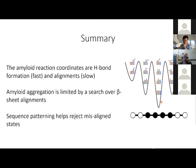So with that, I'll put up my summary slides. My 3 bullet points to carry with you are that amyloid aggregation has 2 very good reaction coordinates. The formation and breakage of hydrogen bonds, which happens very fast, and this space of alignments with the fibril template. This is a much slower search. This happens on sort of a millisecond time scale. And because that registry alignment is so slow, amyloid aggregation is very much limited by this search over different alignments with the template.